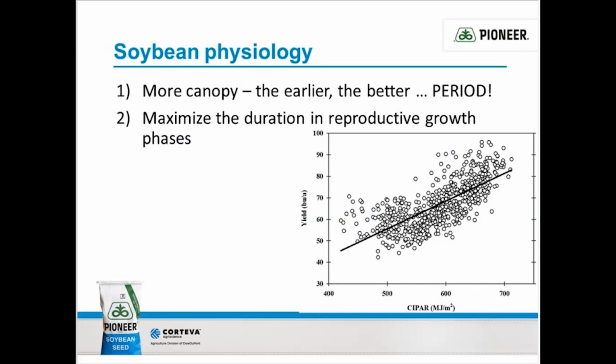Two things that I always tell every grower when we're talking about what can I do on my farm to increase soybean yields, what are some areas that I should focus in. And there's obviously a lot of talk, a lot of products in the market. With Twitter now, we see everything new and great, but I remind them these are two questions that you should be asking yourself from a management standpoint of any practice or any decision you're going to make on your farm concerning soybean yields. Number one, more canopy, the earlier the better, period. Any way that you can achieve that is a benefit to soybean yield gain.